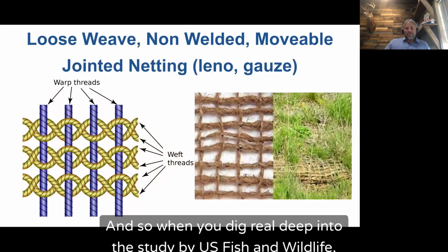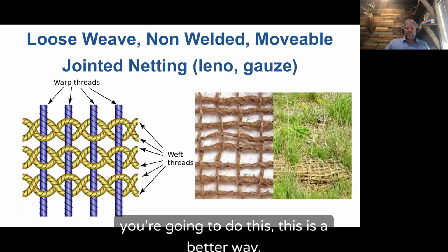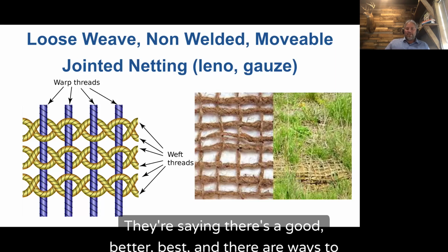And so when you dig real deep into the study by U.S. Fish and Wildlife, you'll find that there are recommendations in terms of, hey, if you're going to do this, this is a better way. This is more sustainable. Use a loose weave or non-welded, a movable or jointed netting. So they're not saying, hey, you can't go out and use any netted product, or we recommend not to do that. They're saying there's a good, better, best, and there are ways to do this.